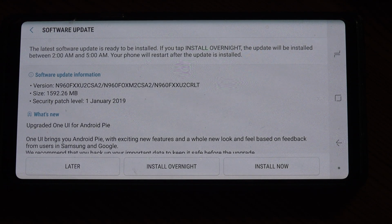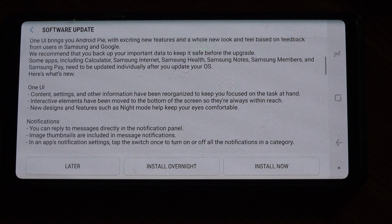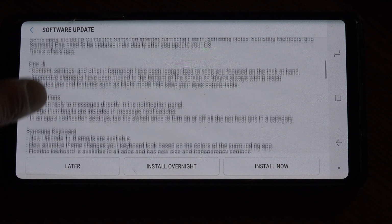Here we are at the end of January 2019, and Samsung have finally, after about 5 months, released the Android Pie update for the Samsung Galaxy Note 9. So here's some details on what it actually does for you. You can always pause the video if I'm going too fast.